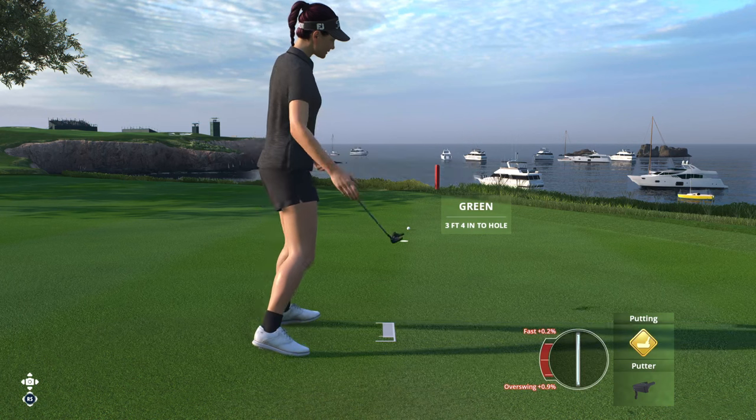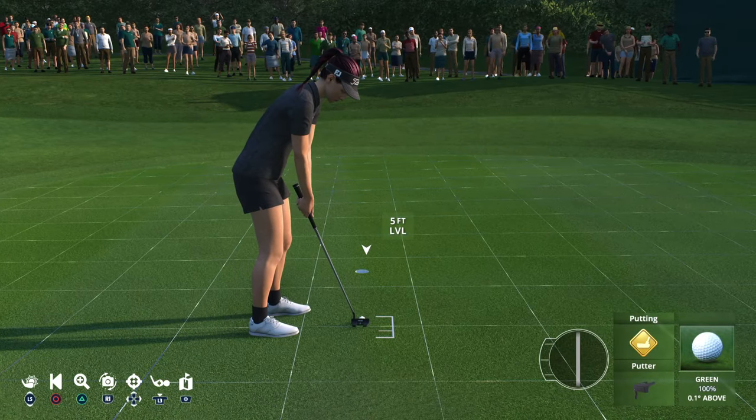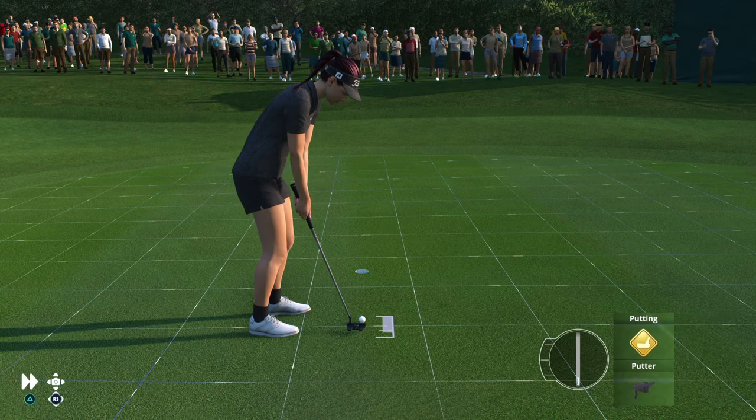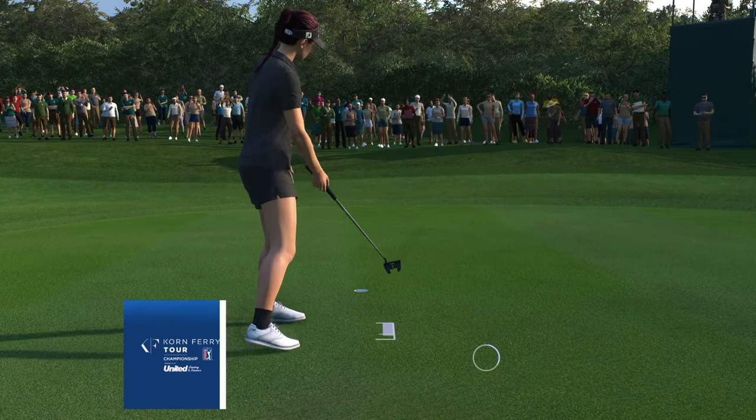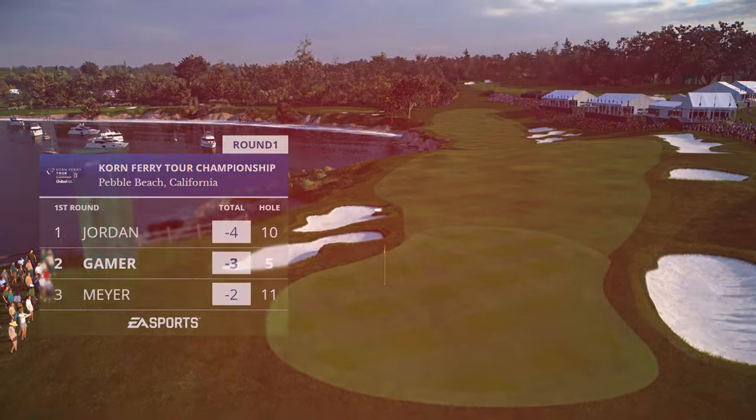Just a touch firm there. That'll be about 3-4 feet coming back. Yeah, that's a good putt. It is a par here at the fifth. And she's going to stay at minus three.